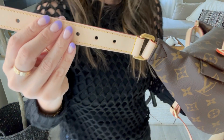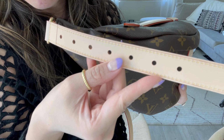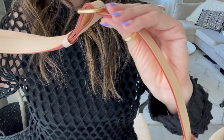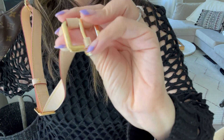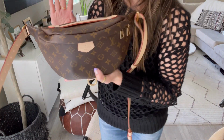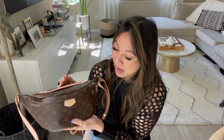The strap, for the most part, looks pretty good. I don't see too many wrinkles. Like this is still here. So although I think this is a return piece, I don't think the person actually used it. I think the person returned it for the same reason why I'm considering trying to figure out what to do with it. And you guys will see. But let's just go over the bag really fast.